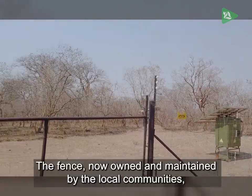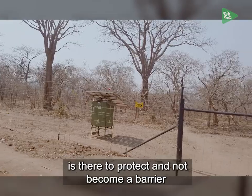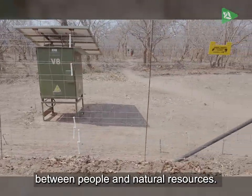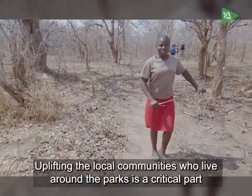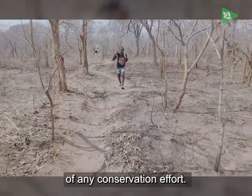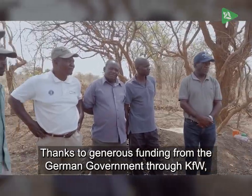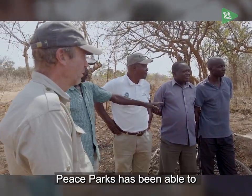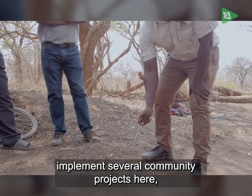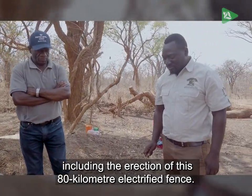The fence, now owned and maintained by the local communities, is there to protect and not become a barrier between people and natural resources. Uplifting the local communities who live around the parks is a critical part of any conservation effort. Thanks to generous funding from the German government through KfW, Peace Parks has been able to implement several community projects here, including the erection of this 80-kilometre electrified fence.